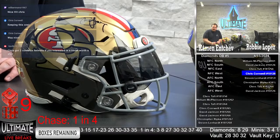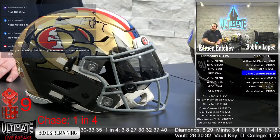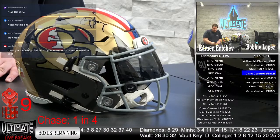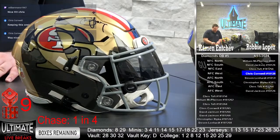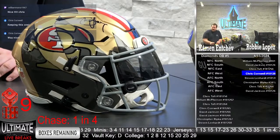Nice hit, Chris, says William. Keeping this one, says Chris. Absolutely, I would as well, man. That's a beautiful PC item on the Steve Young. Absolutely beautiful item that would be awesome to display, even if you're a Cowboy fan. You got to appreciate this helmet. And you got to appreciate this quarterback, the great Steve Young.